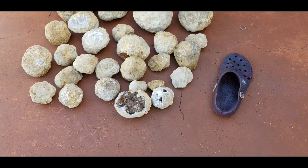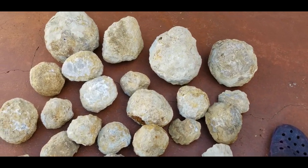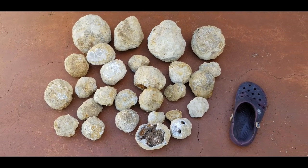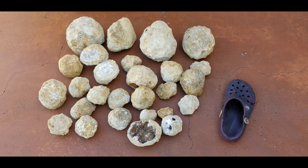Here's my haul from the Vickers Geode mine in Illinois, and it's pretty much everything just cleaned off except for 3 large ones, one that I already broke and 2 more on its way in a few days, the giant ones. Vickers did not disappoint when it came to giant geodes.